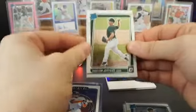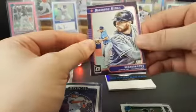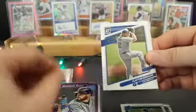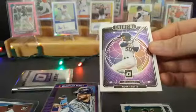Leading us off in our last base pack, rated rookie Dalton Jeffries for the Oakland A's. Diamond Kings, Brandon Lowe for the Rays. Clayton Kershaw for the Dodgers. And mythical Mookie Betts for the Dodgers.